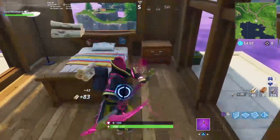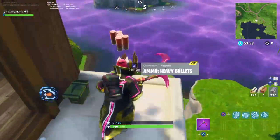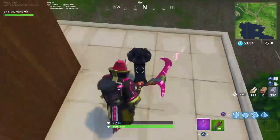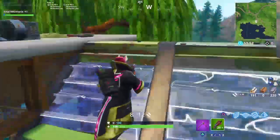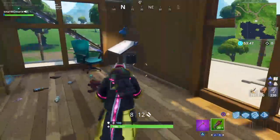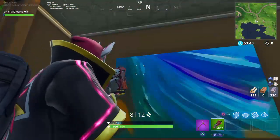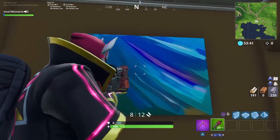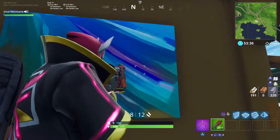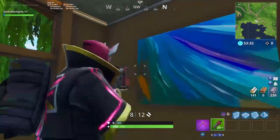There's definitely a post on Reddit or something. Sorry if I'm talking so smartly. There was a post on Reddit that there would be a volcano picture in here, and there's some lava coming down right there, if you could see that. And then right here is some magma coming out.